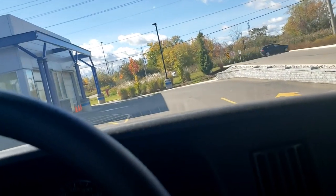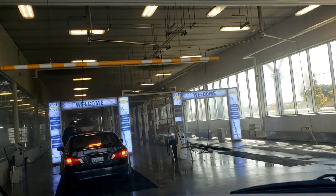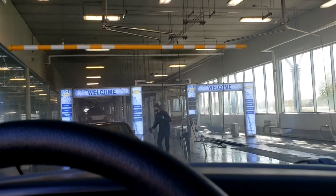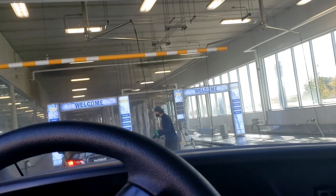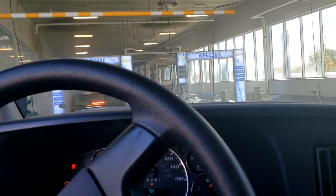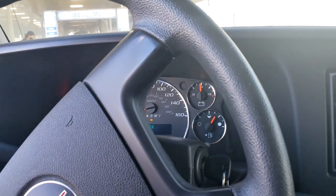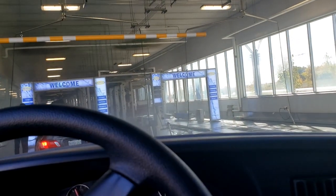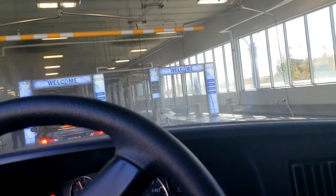Okay, so there you have it. They are open over at the other one. See, look at the size of this place. This is amazing. Two big conveyors running side by side. I got the ultimate, the top wash. It has a tire shine and wax and whatever. $22.08 is what it came to altogether. The other one was closed for about 3 weeks, they said, and now they're open back up.